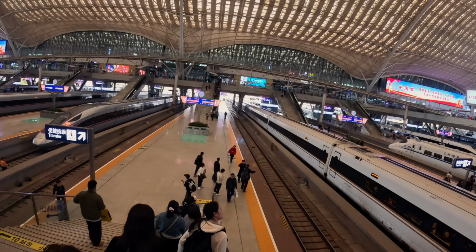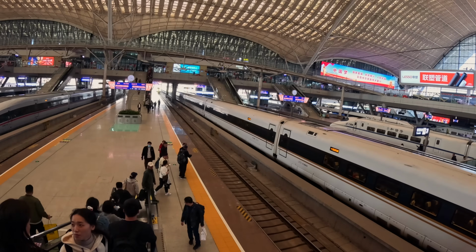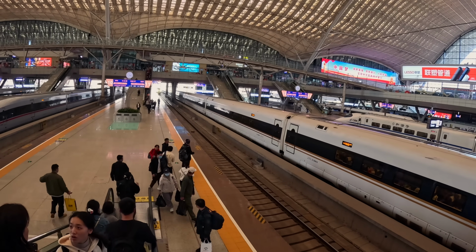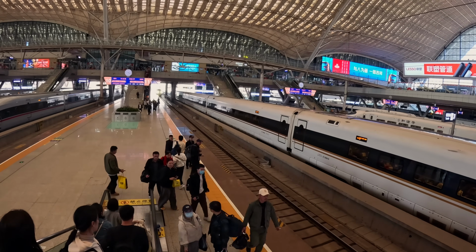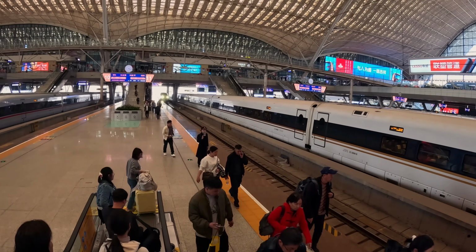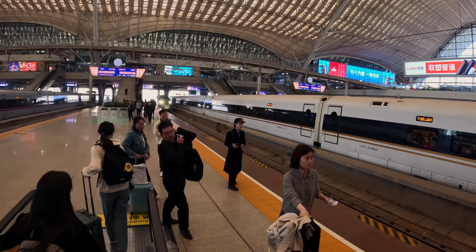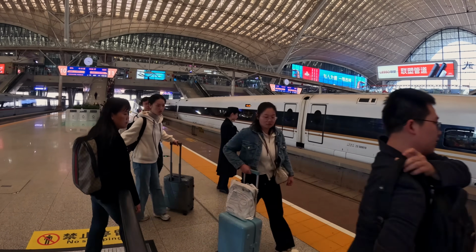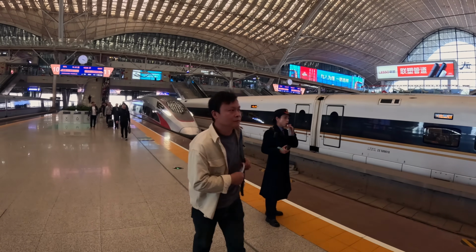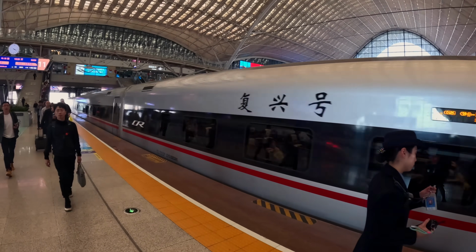Well, here comes the train coming in now. Let's film this coming in. So this is our train coming in right now. All right, that's our train coming in right now.